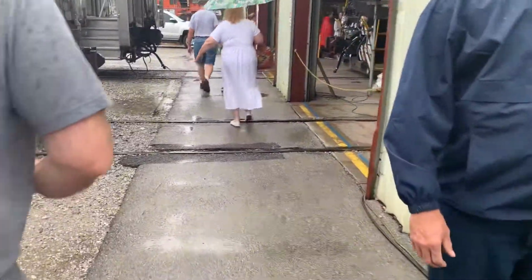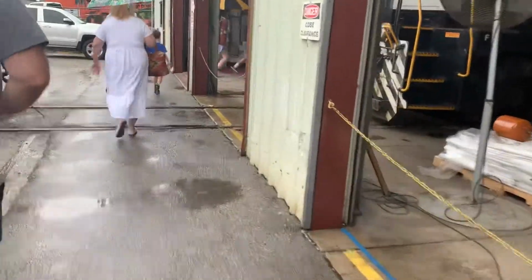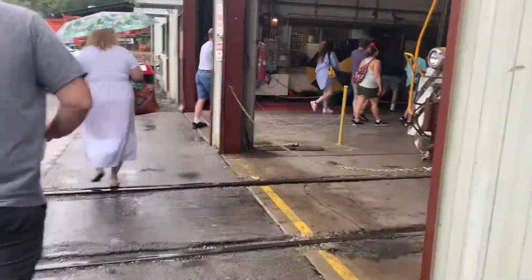I've ridden the Crescent Line back in the day. Oh, yeah? From Jackson, Mississippi, all the way up to Toccoa. Well, yeah, I got up to Toccoa. Cool.